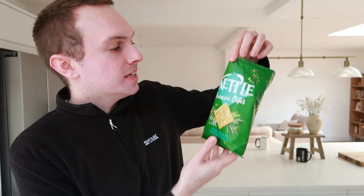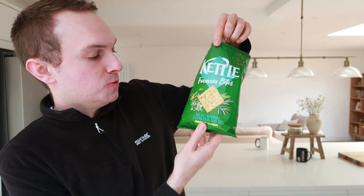But yeah, these are the Kettle focaccia bites, sea salt, rosemary, and extra virgin olive oil. Nice. Be good with some hummus though.